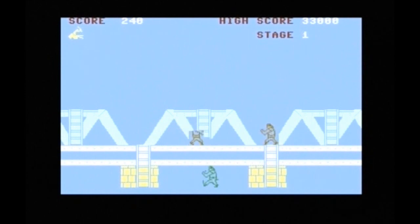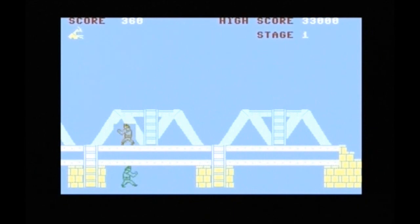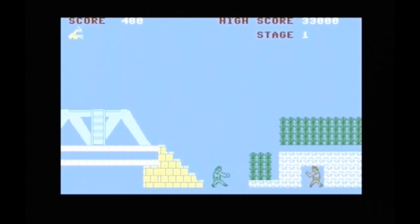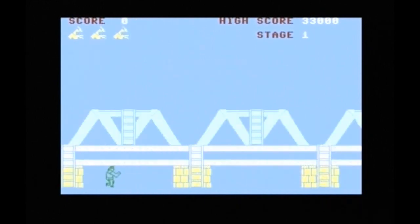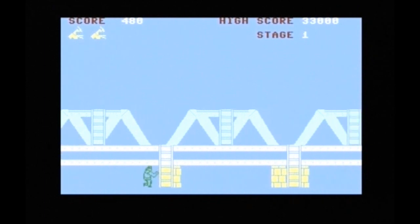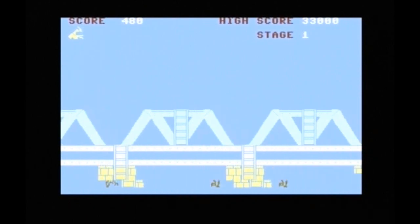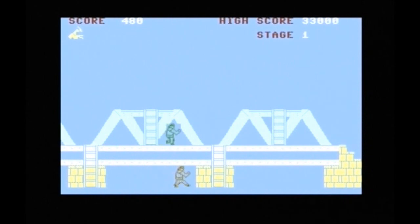Oh, it's so bland. Wow. £7.95. Oh, come on. Good God. This is unbearably bad, isn't it? How can you charge $7.95 for this? That's insane.